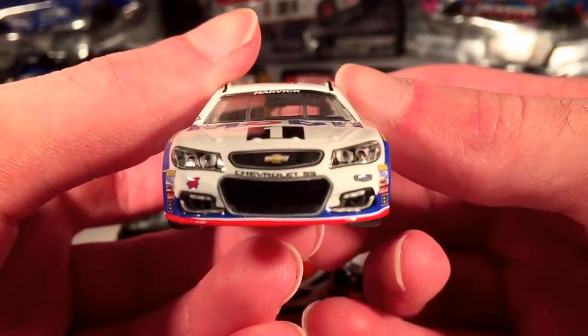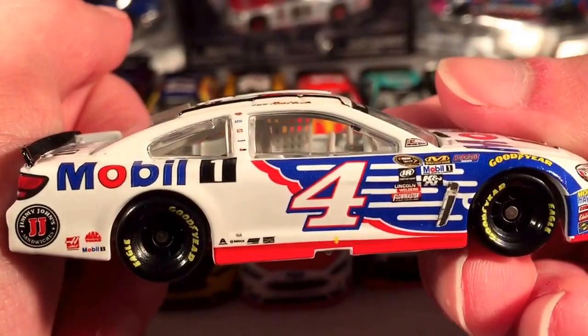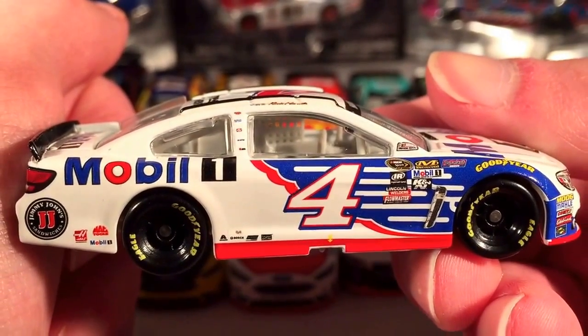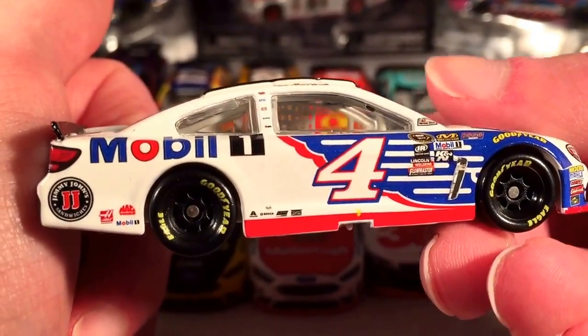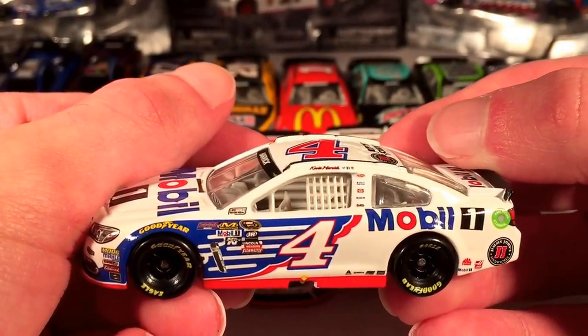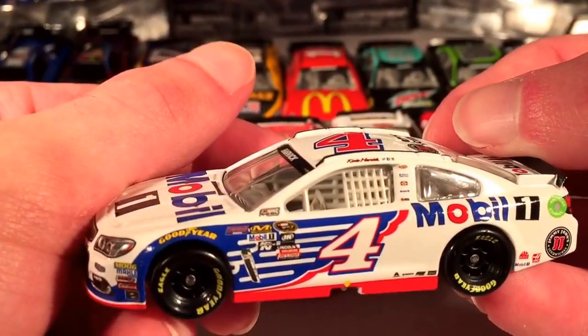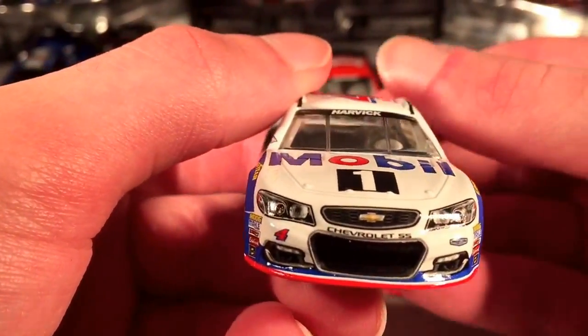I do like when they do that, you know. There's some teams do it, some teams don't. Like, say, with the Penske Auto Trader cars, they're the exact same car on both cars, same color, same everything, where this one actually did kind of change the colors a little bit. I'm not sure which one I like more. I do think the red wing almost looks better than the blue wing, but the blue wing is very, very nice, too, so I kind of go back and forth on which one I like better.